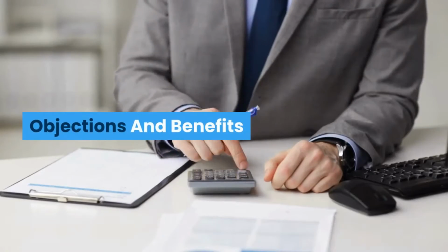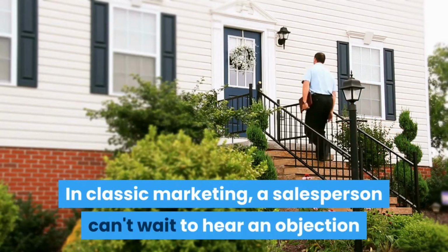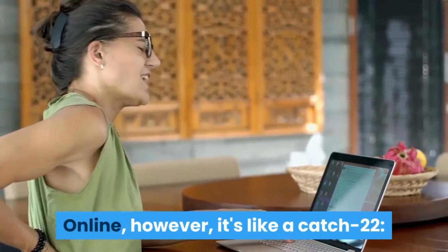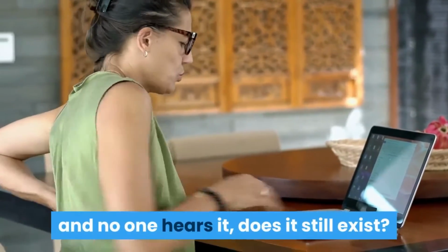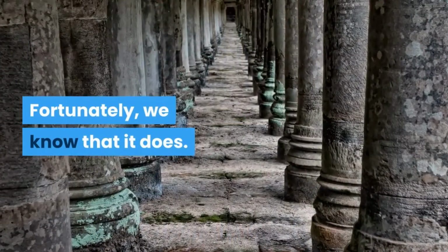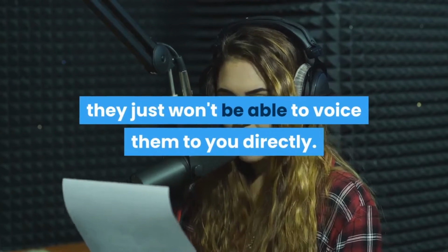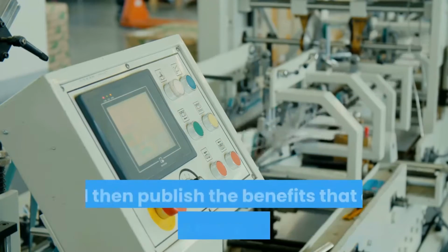Objections and benefits. In classic marketing, a salesperson can't wait to hear an objection so they can overcome it and close the sale. Online, however, it's like a catch-22. If a person echoes an objection in the middle of an internet visit and no one hears it, does it still exist? Fortunately, we know that it does. People will always have objections to buying products, they just won't be able to voice them to you directly. You will have to have a good idea of what those objections might be and then publish the benefits that can overcome these objections.